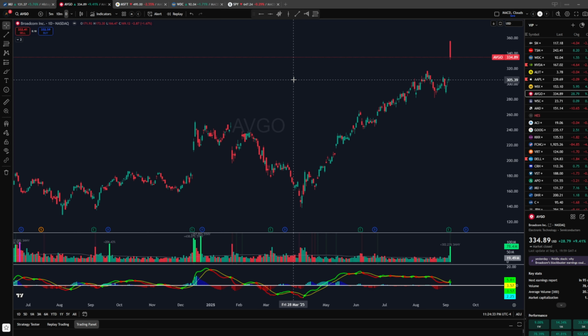My plan is to buy strength only on confirmed closes above heavy call wall zones. If price retests prior breakout levels, I prefer call debit spreads to define my risk.